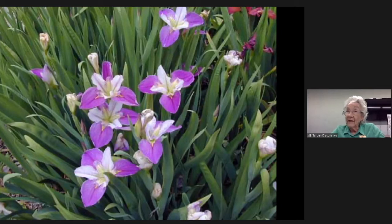Now you're going to have 3 to 5. Sometimes you may have 7 or 8 of them. But where this dead bloom is up at the top left, you're going to have another one to bloom at the end. So it's the first one at the top to bloom, and at the end of its flowering season, it's going to be the last one to bloom.